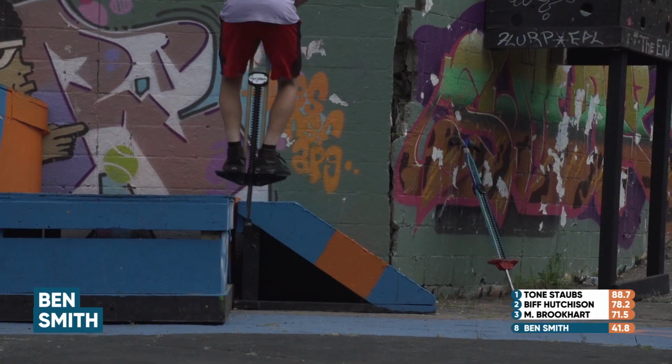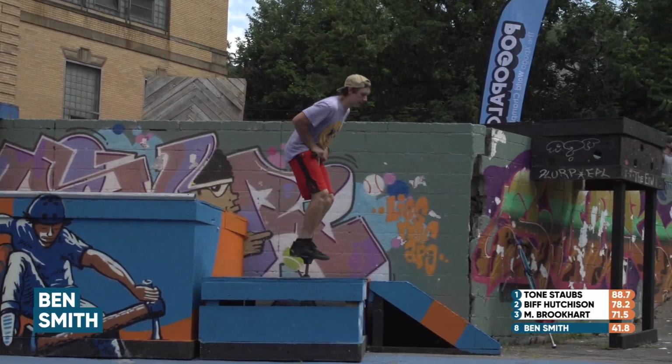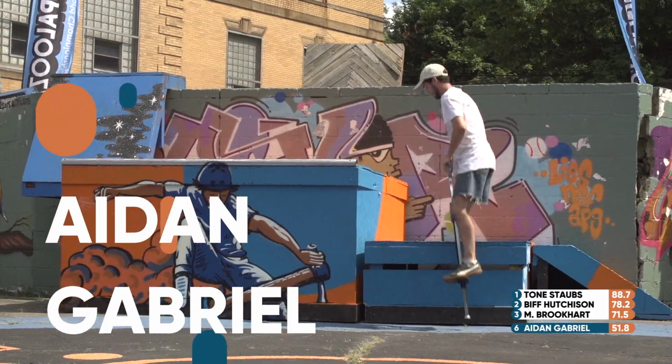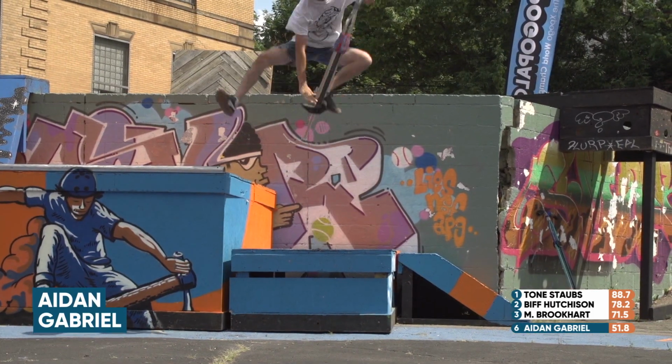Tilt looking to bar spin out. Can't quite get it. The peg stall pops up. Unable to get that higher peg stall, but a nice peg grab coming down, and he daps up Aidan Gabriel. The Wisconsinite, the cheese man, Aidan Gabriel.